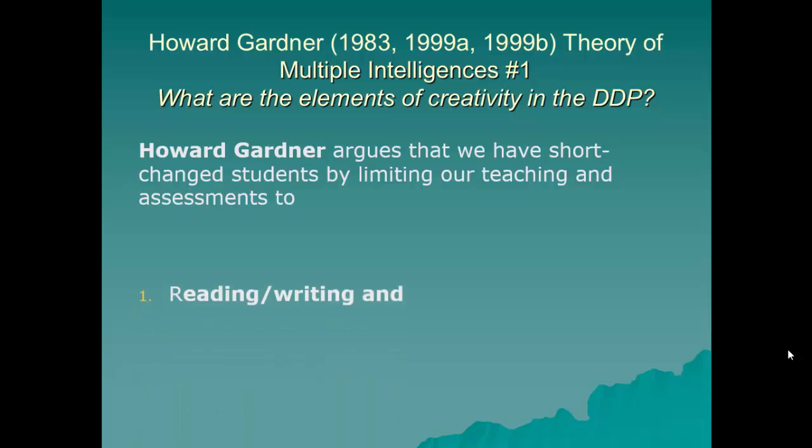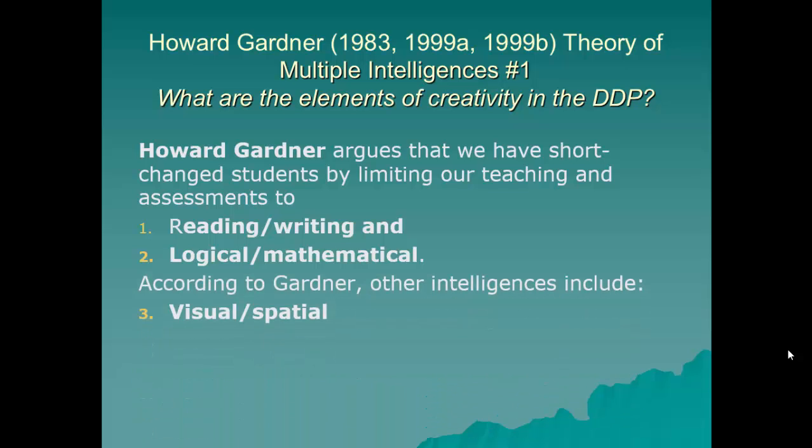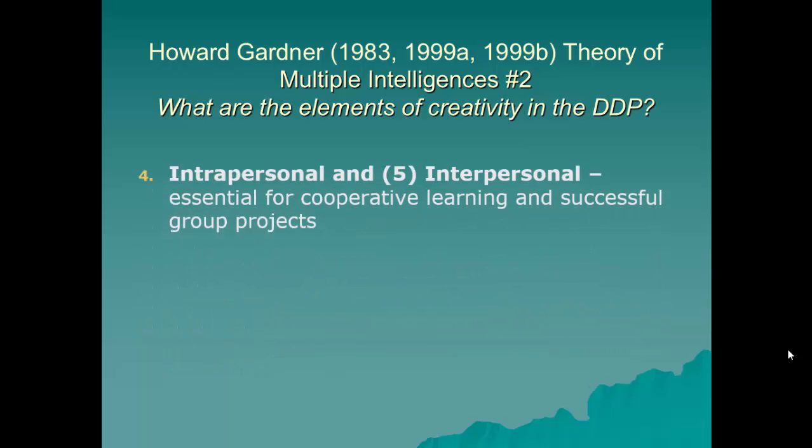Gardner talks about multiple intelligences. In schools, we tend to focus on reading, writing, and logical, mathematical. According to Gardner, other intelligences include the visual, spatial. You certainly see those here in the DDP. Gardner talks about the intrapersonal and interpersonal. People will have reactions to this building. And so whether it's their own feelings or how they relate to others, these skills and abilities will be on display. There's bodily kinesthetic learning for hands-on experiences.